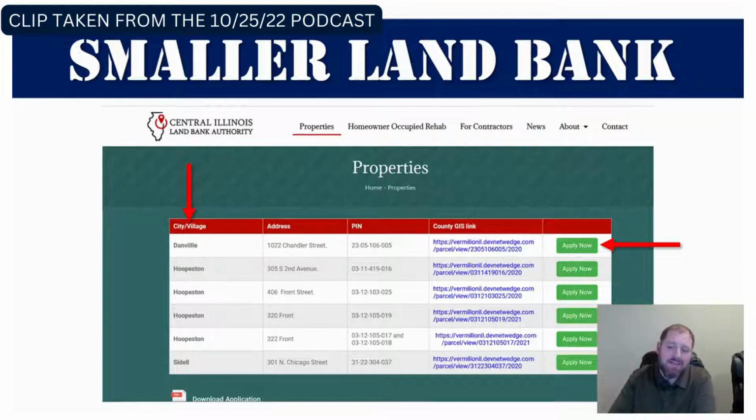So this is the list here for the Central Illinois Land Bank Authority. You know, pretty small list, but we can see some of the information they have right here. They provide us with what city or village the property's in, an address, and then we have a PIN number and then a link to the GIS on it.